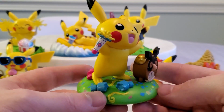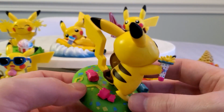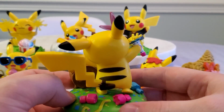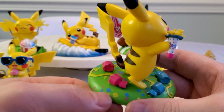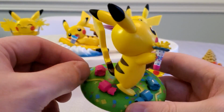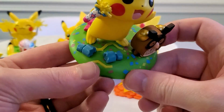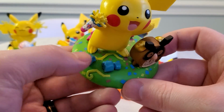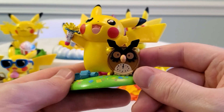Not too bad. Once again, we have just a normal green base. There's not a lot of detail in this one. Most of the little confetti, as you can see, is just painted on. These party poppers are here. These longer pieces of string that you see actually have some texture to them. They have some feel to it. And there's the Hoot Hoot alarm.